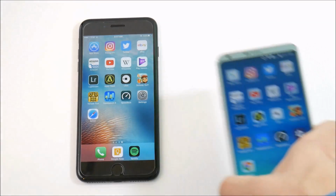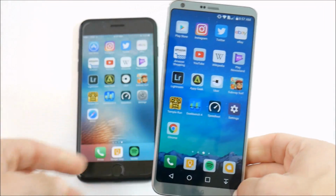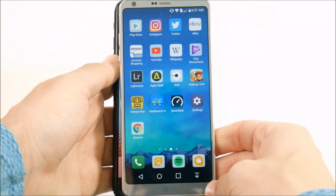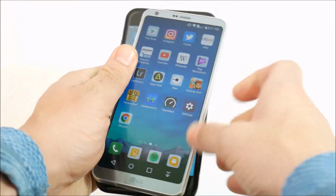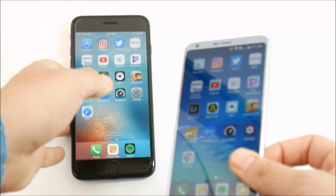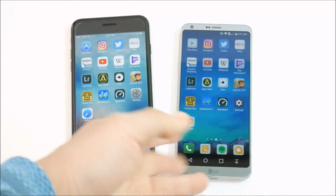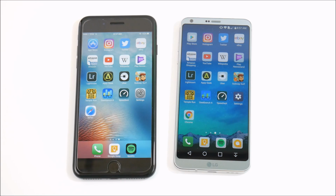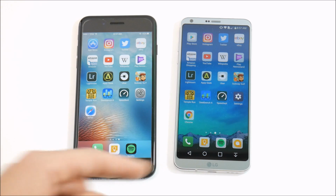You get an 18:9 aspect ratio display here, 2K, and you get a regular standard 5.5 inch screen. The LG G6 is much thinner than the iPhone 7 Plus, as you can see right there. It literally fits inside the body of a 7 Plus. And the screen, although it's 2K, I actually found the 7 Plus's screen to be a little bit more enjoyable because I think it's better balanced and more color accurate. That's just my experience. Even though the G6 is 2K, I found the 7 Plus more pleasing on the eyes.